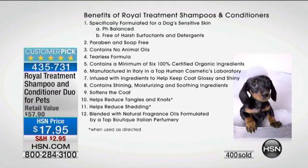If you look at the features and benefits, I spoke a lot about this. It's pH balanced, free of those harsh detergents which strip the coat and cause dryness, paraben and soap free, contains no animal oils, which are often found in soap. It's tearless. It contains a minimum of 7 to 100% organic ingredients. It's infused with ingredients to help keep that coat glossy and shiny. It moisturizes, it soothes, it softens, it detangles, it brightens. It does everything a shampoo is supposed to do. And more importantly, it makes your pet look better, feel better, and smell better.